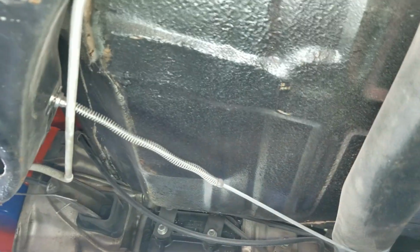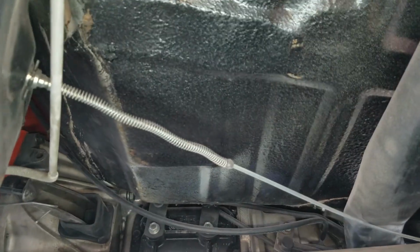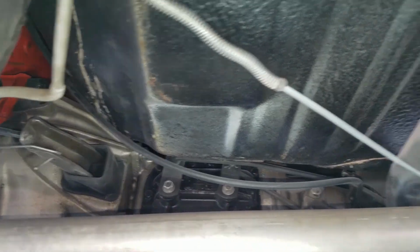I'm under the driver's side floor pan at the moment, and the pan looks nice and stout and clean. The seam where it was patched in was right up in there, and you can see back here along that cut where the pan was filled in and replaced.